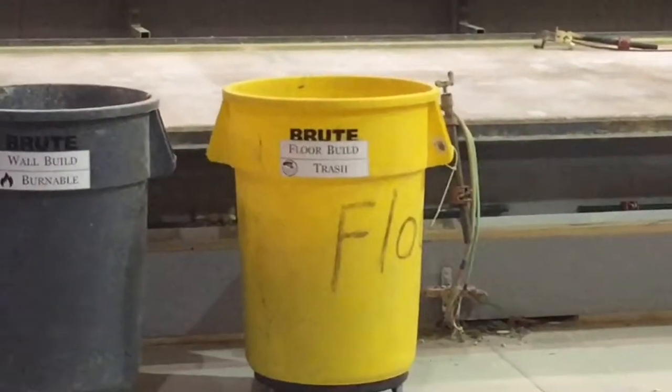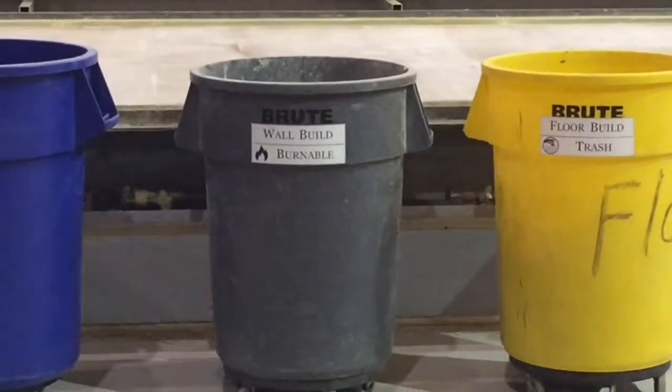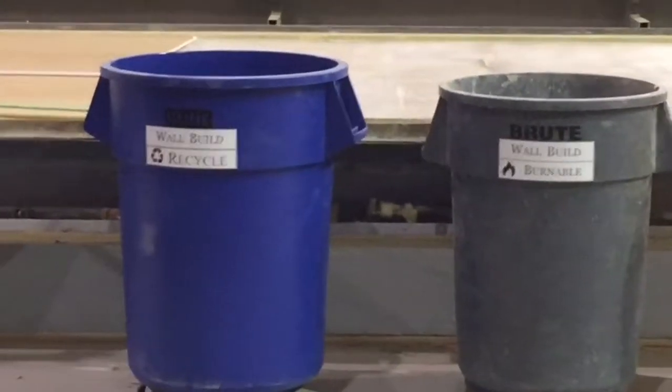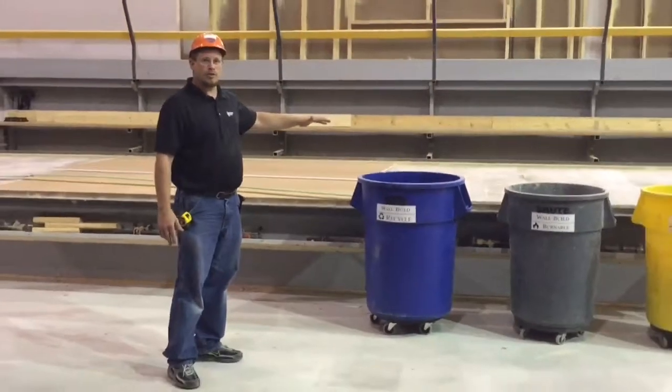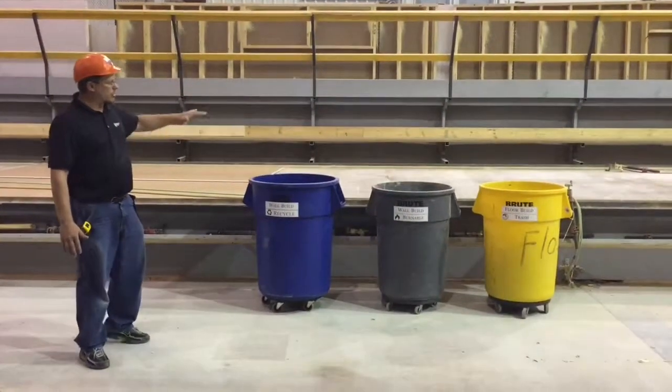The gray, all the gray cans in the factory are now burnable. So that would be all of your wood stuff, anything that can be burned. Stuff in the recycle, that is for your cardboard, that's for your paper, that's for your pop cans, that's for your water bottles, that's anything that can be recycled. All throughout the factory, the entire factory is now standardized to these colors.